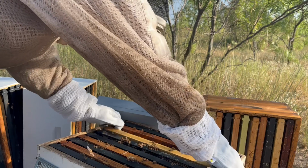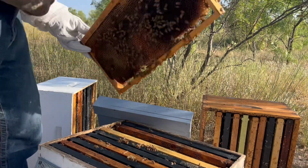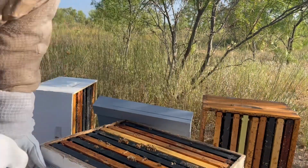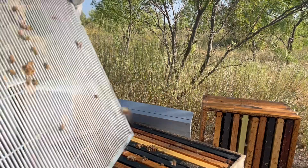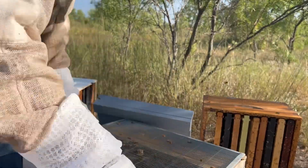I'll put this back together, add the queen excluder back on, give them an empty super, get them ready to move to cotton fields tonight. That's all there is to it. And I just wanted to show y'all what I'm doing today. I'm only going through about 12 colonies, so.